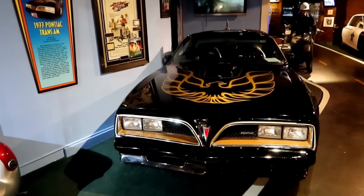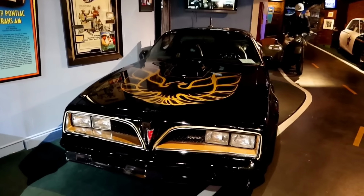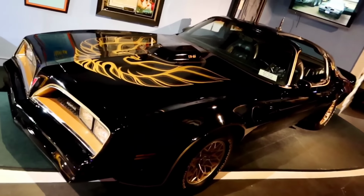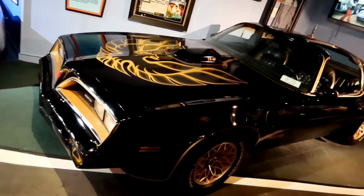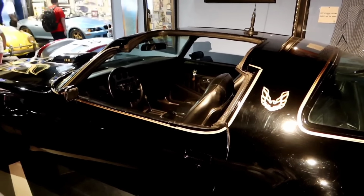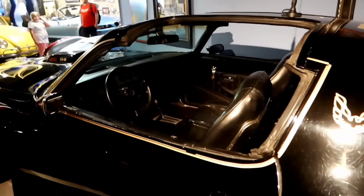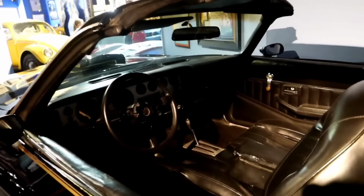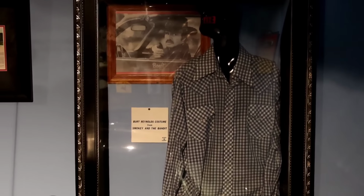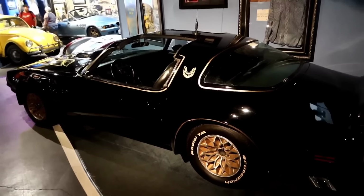Check this out. You probably heard the music in the background, but this is the Bandit. It's the 1977 Pontiac Bandit that Burt Reynolds drives in the movie Smokey and the Bandit when he's running from Buford T. Justice. Of course, Sally Field was in this, and the great Jerry Reed as the Snowman. Kind of cool to take a look inside. They actually have one of Burt Reynolds' shirts from the movie in there, one of his costumes. I would love to drive one of those one time.